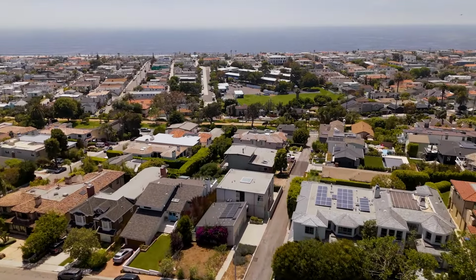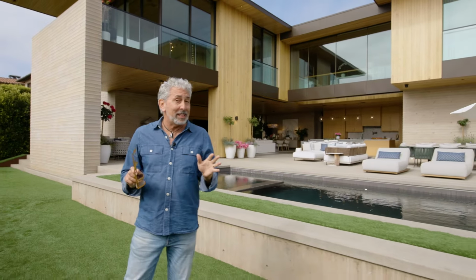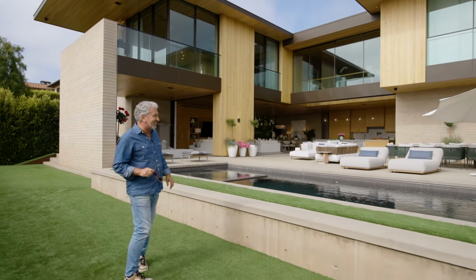So, some learnings. Concrete can be soft and warm. If you live in SoCal and you can open up, do it. And the most important one, never forget the potential of a front yard. It just might be the best space in the house.